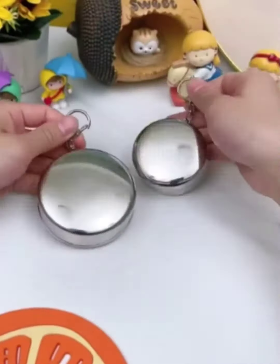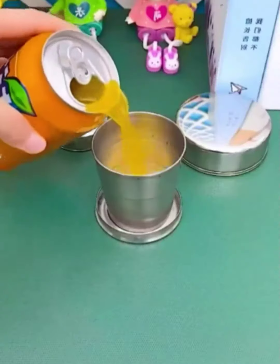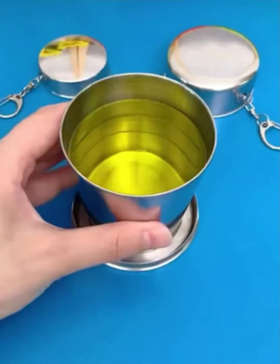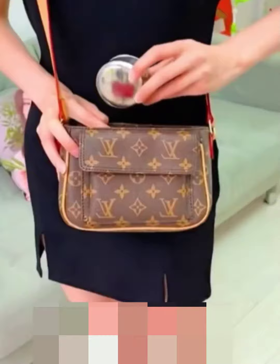Item 3. Collapsible water bottle. Collapsible water bottles are compact and lightweight, so they're easy to pack. They also come in a variety of sizes, so you can choose one that's right for you.